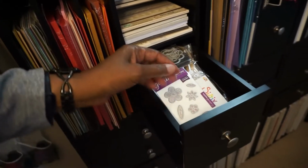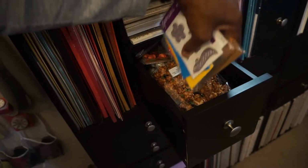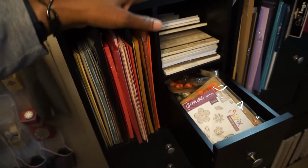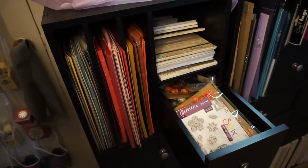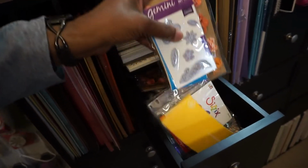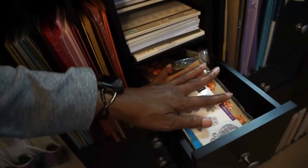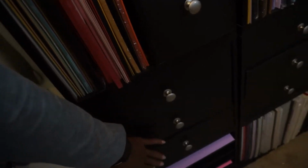So in this drawer we have flowers. So nothing much changed for this set of cubes. These were purchased at Hobby Lobby years ago, so I've had these for a while, and they were originally over on the other wall that I showed you in the last video. So most of the things that are in these drawers have not changed, but there are flowers, there are some dies, just stuff I realized going through trying to decide what to get rid of. This one is all flowers. All three of these drawers are flowers.